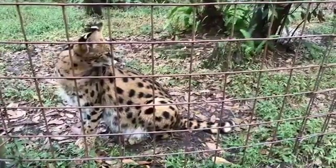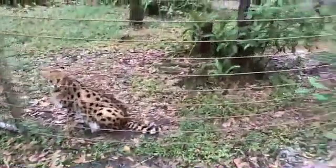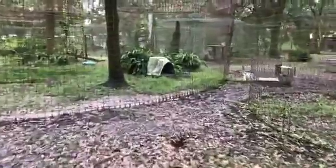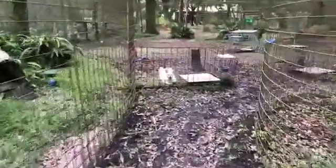I know, you're so pretty. She's got the best serval tail out here. It's like a raccoon tail. And then there's Pharaoh. I do love Pharaoh. Pharaoh is also an African serval. Can you tell the difference?